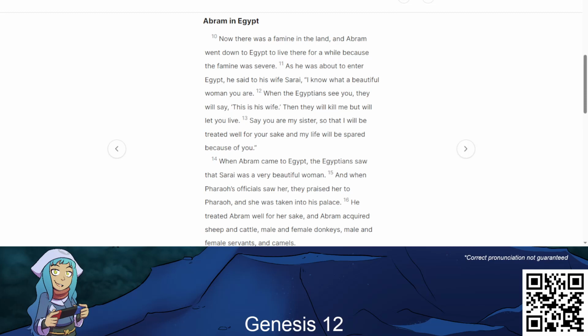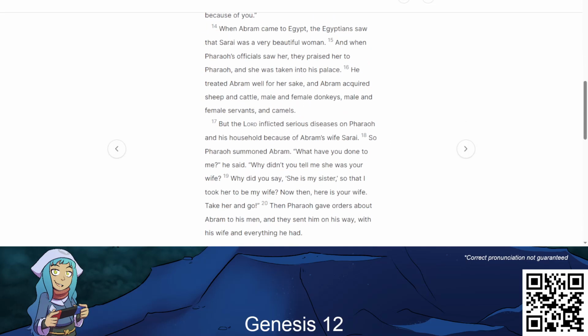As he was about to enter Egypt, he said to his wife Sarai, "I know what a beautiful woman you are. When the Egyptians see you, they will say, 'This is his wife.' Then they will kill me, but will let you live. Say you are my sister, so that I will be treated well for your sake, and my life will be spared because of you." When Abram came to Egypt, the Egyptians saw that Sarai was a very beautiful woman.